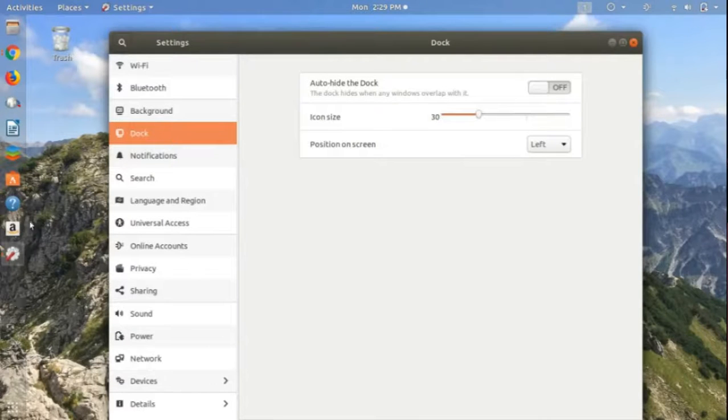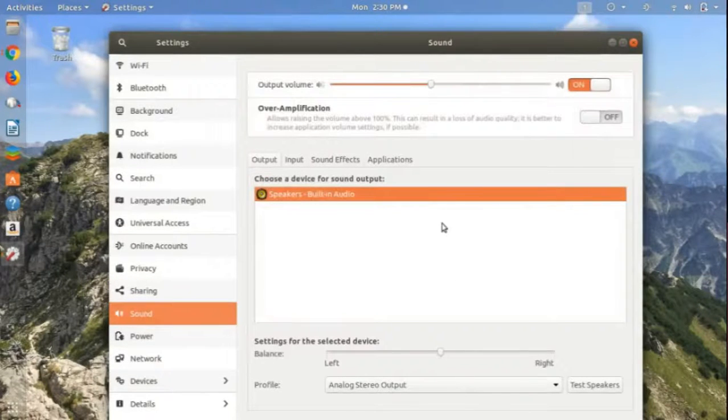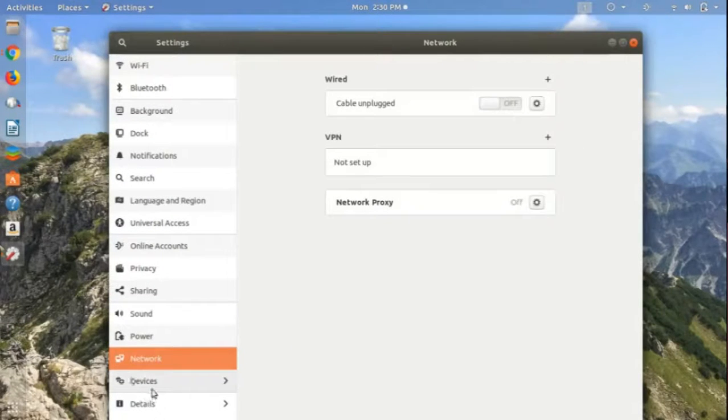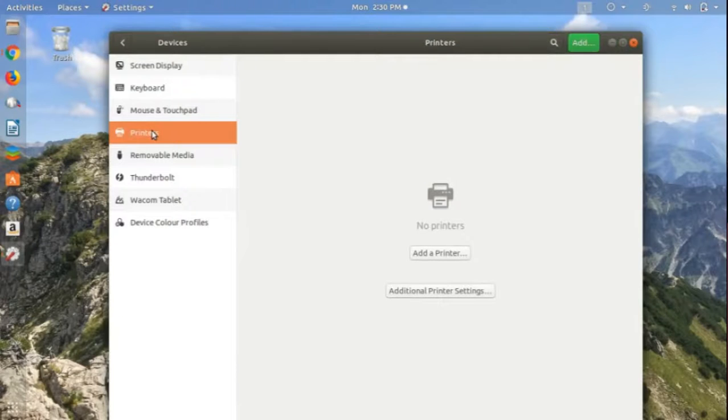These are the icons. You can make it hidden if you want. You can change the size, add and remove things from it. Notifications, search, language, universal access. Everything here is in the control panel, and it's super, super simple for you to get at and to use. You can do file sharing and everything from the file manager or from here. You have some more control over your sound functions, power functions, network, and different devices on your computer, your mouse and your keyboard and your printers. Everything is all here.